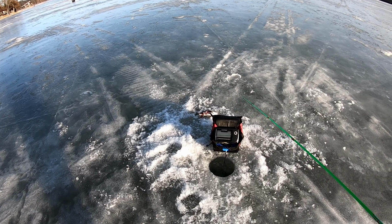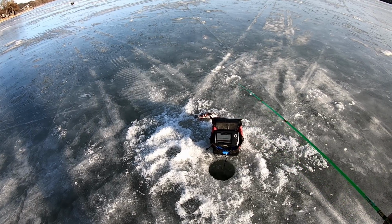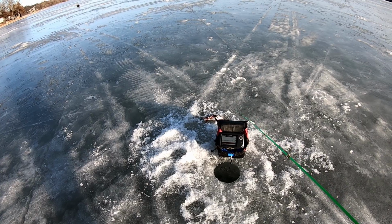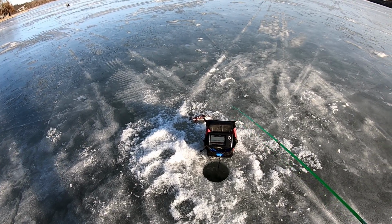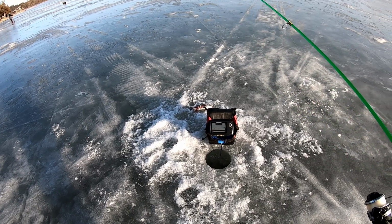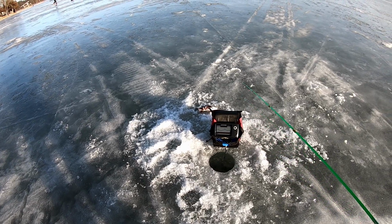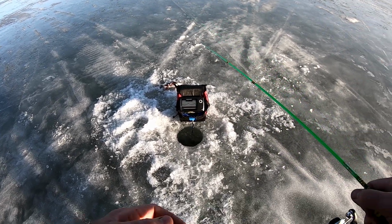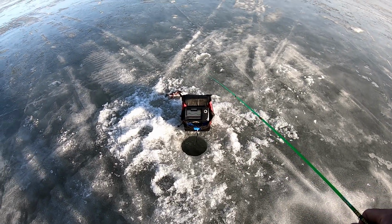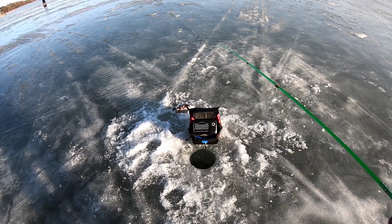So we're fishing in a relatively shallow lake. We're in 15 feet right here. Dave's drilling some more holes, but I think it maybe gets a little deeper than this, but generally speaking, it's a pretty flat lake. We're using his Live Scope to try and find some groups of fish and then drilling around them. Right now, they're not really grouped up much. We're just seeing one or two here and there.